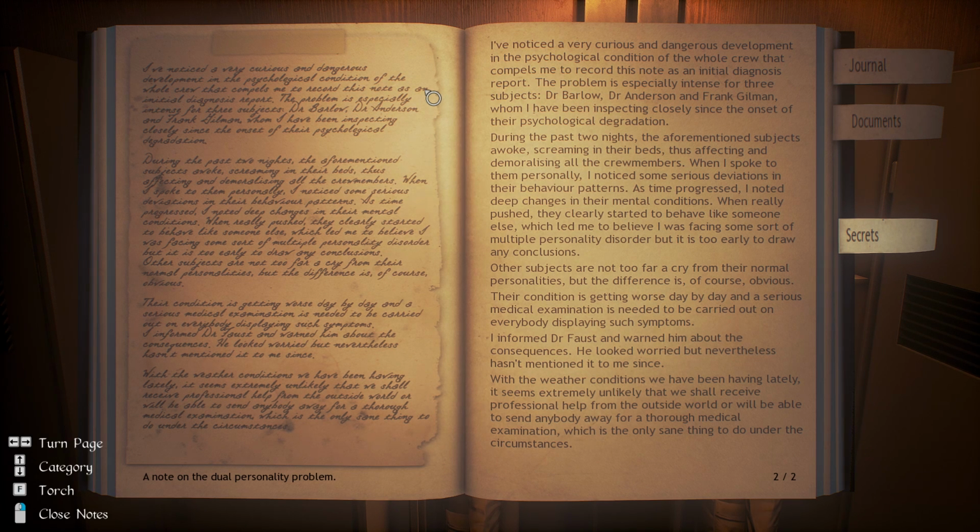Whom I have been inspecting closely since the onset of their psychological degradation. During the past 2 nights, the aforementioned subjects awoke, screaming in their beds, thus affecting and demoralizing all the crew members. When I spoke to them personally, I noticed some serious deviations in their behavioral patterns. As time progressed, I noted deep changes in their mental conditions. When really pushed, they clearly started to behave like someone else, which led me to believe I was facing some sort of multiple personality disorder, but it's too early to draw any conclusions.